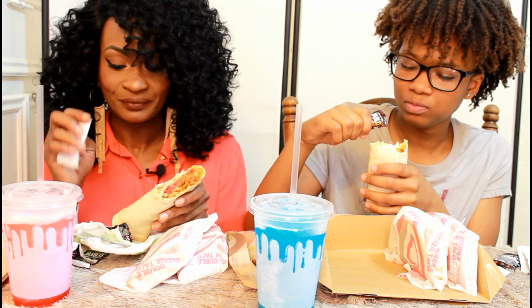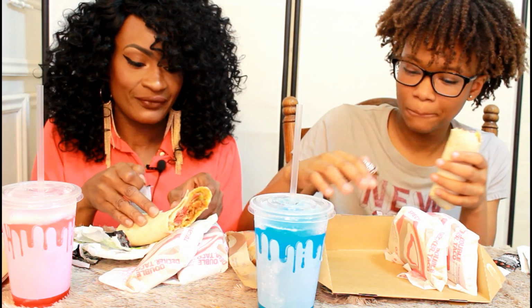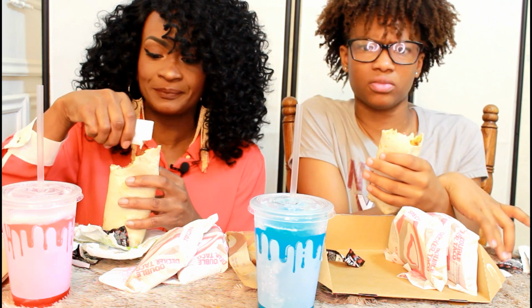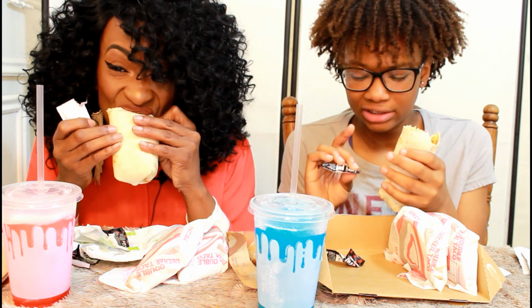Those crunchy taco strips in there. Oh my gosh, that is amazing. I love the texture that it gives the burrito. So what does it taste like to you, Maya? She's like a taco.